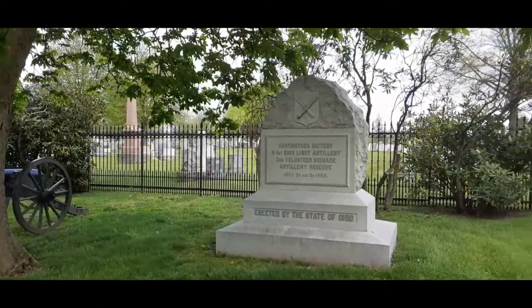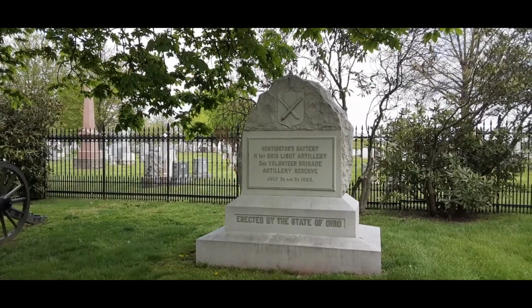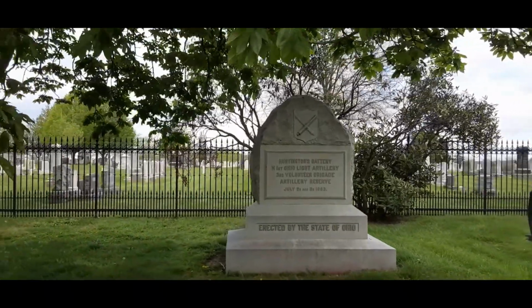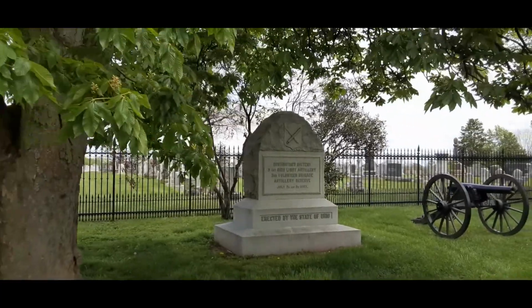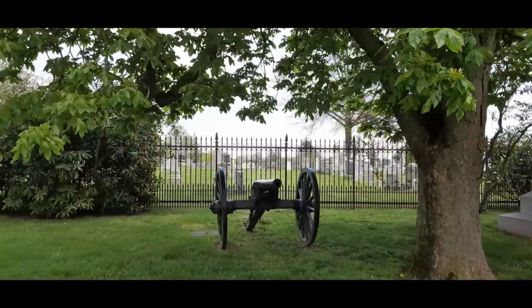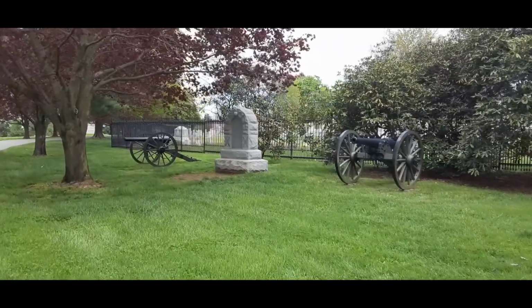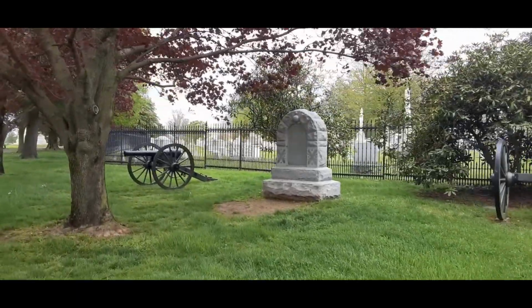For Ohio residents that follow us, there's one for the 1st Ohio Light Artillery, 3rd Volunteer Brigade, July 2nd and 3rd, 1863. West Virginia.